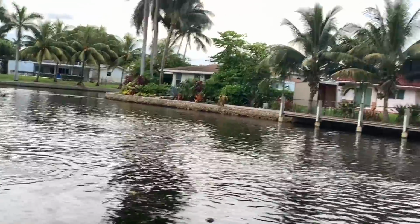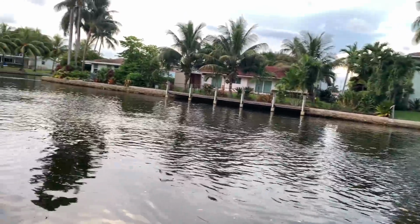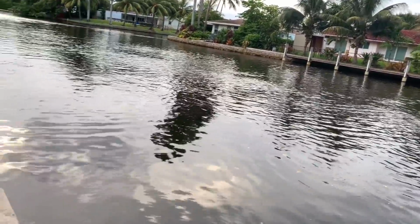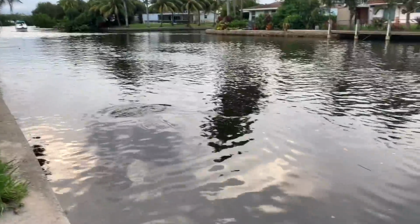You got wire on, right? Yeah, I got wire on. Oh, yeah, you're good. Oh, my God, bro. It's coming in close. Oceanic cuda. He's going for another run. He's going for another run. All right. Do we have a net or a gaff? Oh, my God. I'll land him.